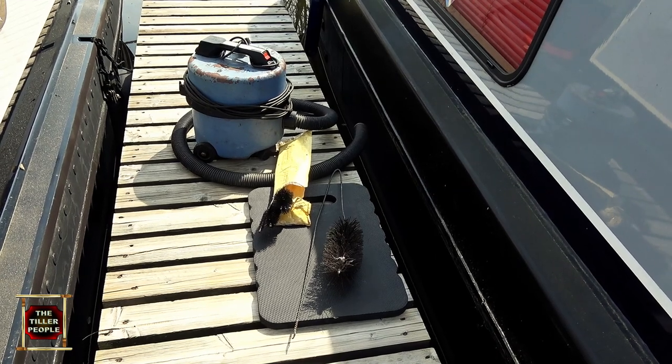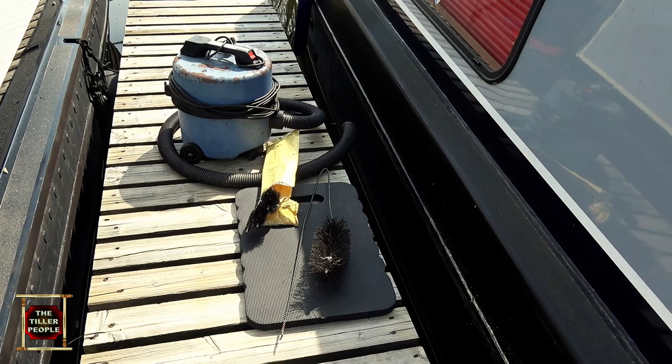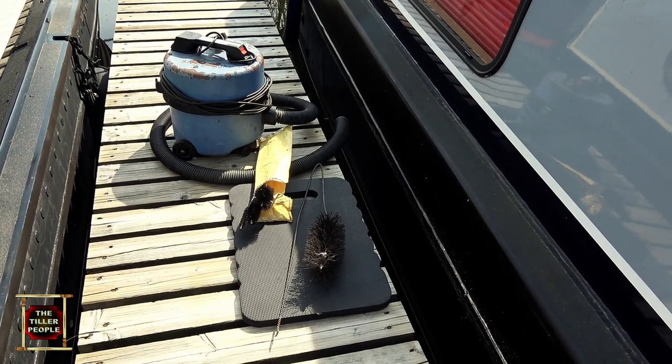I'll show you how I do it. It's simple enough, but it makes it easier when you've got the equipment. Have proper equipment, and I'll get a good job done, and it'll look like new when I've finished, honestly. So let's get on with it.